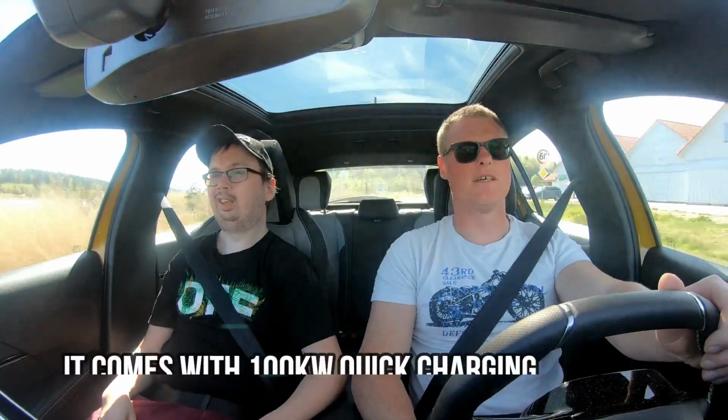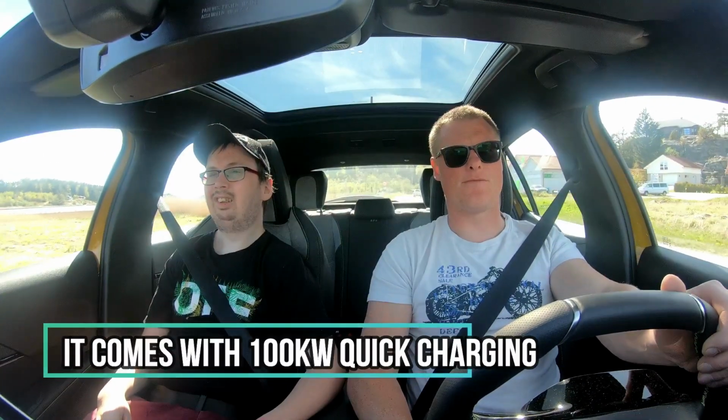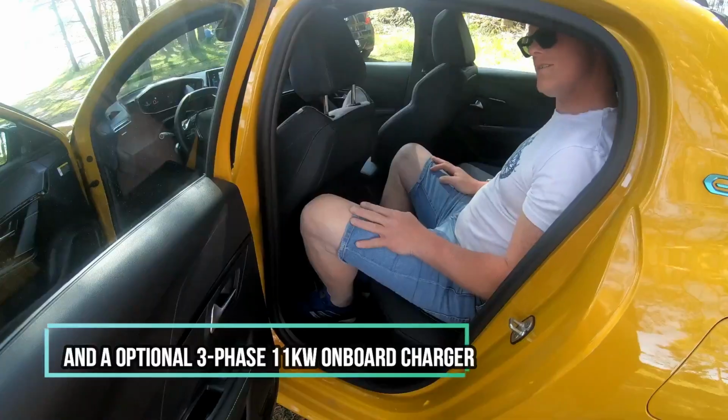Panel roof, that's on this GT car. On this GT it's an optional extra. On the GT Line, I think it is included. Or was it the other way around? Anyway, there's two levels of trim, so it's not very complicated. It's well priced. You get 340 kilometers of WLTP range.